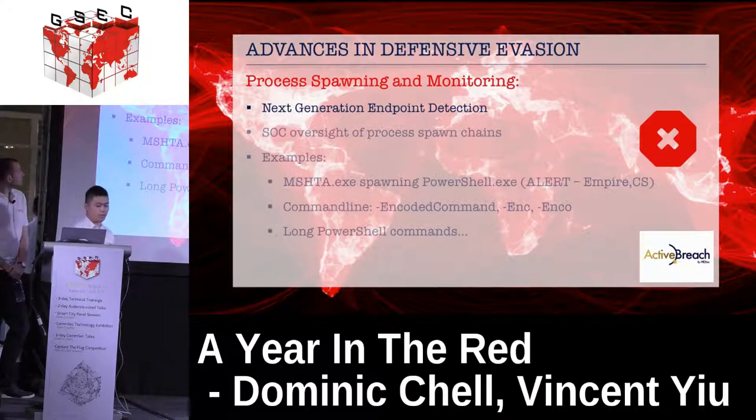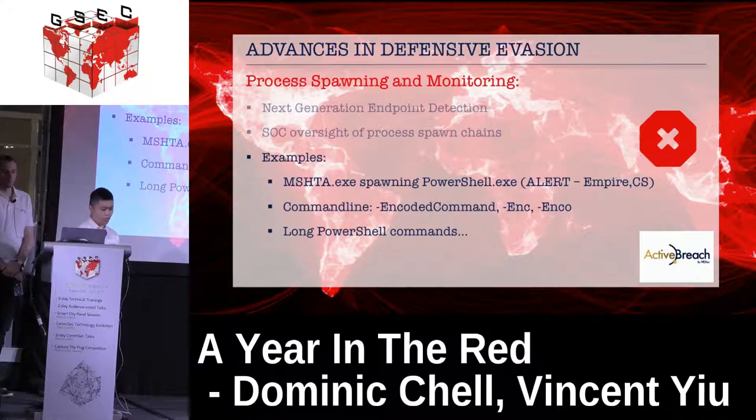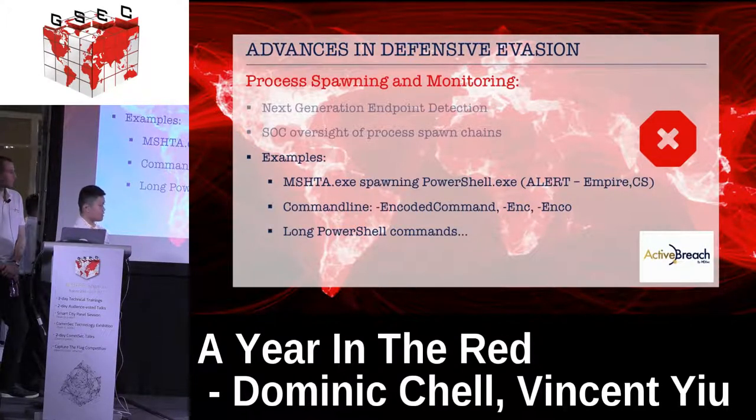Another detection thing that we've seen crop up quite recently is next generation endpoint detection and response, through solutions such as Carbon Black. Carbon Black provides security operation centers with oversight of the process spawn chains, by which I mean a parent and child relationship. I'll talk a bit more about what I mean by that now. Quite a common one is msHTA.exe spawning PowerShell.exe. The default payload in Empire, Cobalt Strike and Metasploit Framework, the HTA-PSH payload format, is a container where msHTA.exe will spawn the PowerShell.exe process.